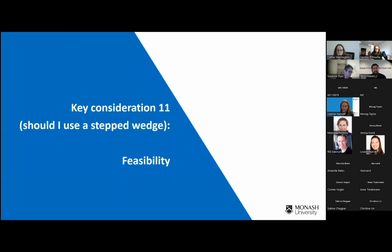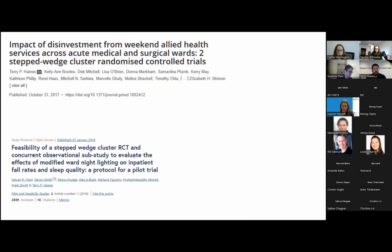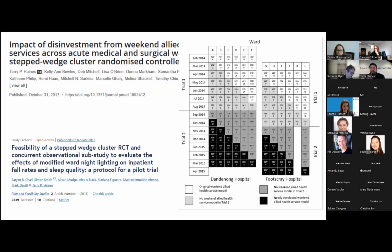Consideration number 11, feasibility. Got a couple of trials here on screen. The first one, the top one, was the trial of weekend allied health services on acute medical and surgical wards. We conducted this Stepped-Wedge trial. It's actually 2 Stepped-Wedge trials run back to back. And you can see that on the right-hand side here of the screen.